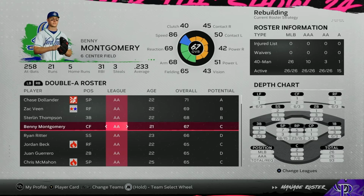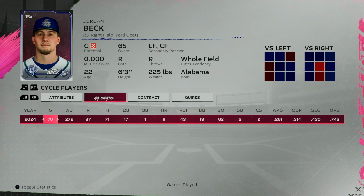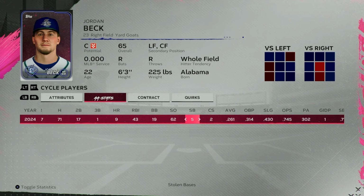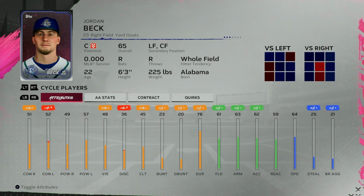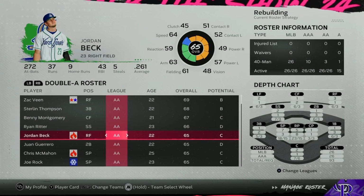Up next is Jordan Beck, which, as you can see right here, his potential has been dropped. So it's likely 79, maybe 78. But -4 contact versus lefties, not having a great year there. His power is not being developed at all. -2 discipline, so he must be striking out a lot. He has 62 strikeouts in 272 at bats. Hitting .261, not bad. 745 OPS. I'm surprised he has the same amount of home runs as Zach Veen. His power is not being developed at all here. Is a negative WAR player.